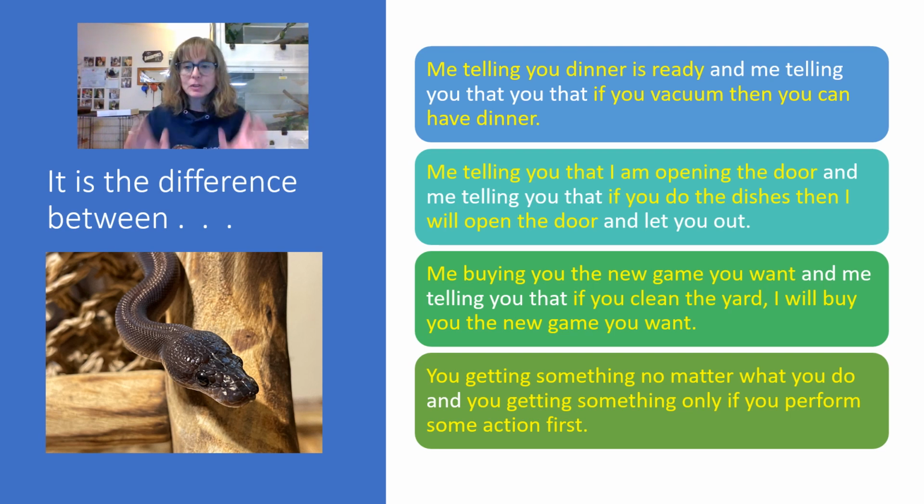It is the difference between me telling you dinner's ready and me telling you that if you vacuum, then you can have dinner. It's the difference between me telling you that I'm going to open the door and me telling you that if you do the dishes, then I'll open the door and you can be let out. It's the difference between me buying you a new game you want and me telling you that if you clean the yard, I will buy you the new game you want.